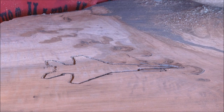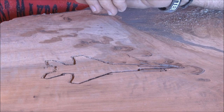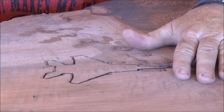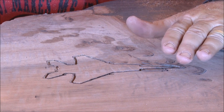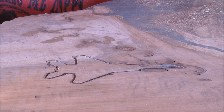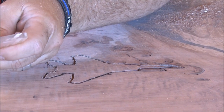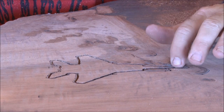Okay, guys, so man, this stuff is really a lot harder than I thought it was going to be from a hardness of the wood itself. It's actually not that hard to hold a line, but man, this stuff is tough. I'm only cutting like an eighth of an inch deep. Let me look. No, actually, I'm cutting about 3/16. But I've got to take it down to a quarter.